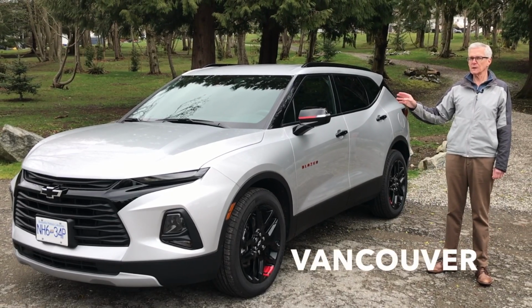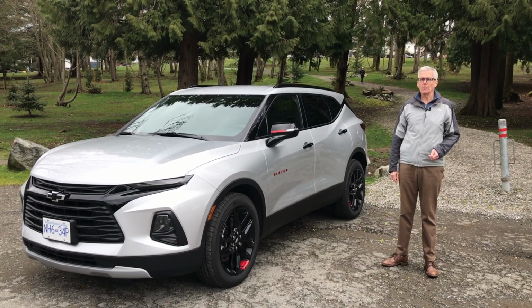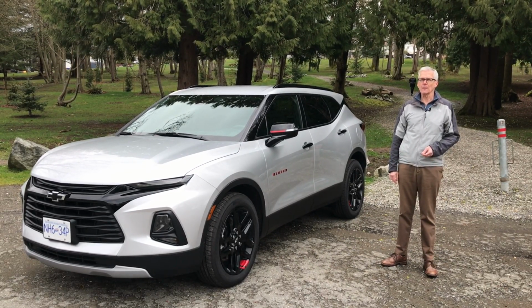This is the 2022 Chevrolet Blazer, a larger two-row SUV for folks who need a bit more room. Get in, it's time for Family Wheels.